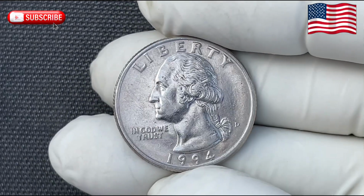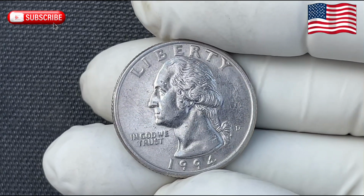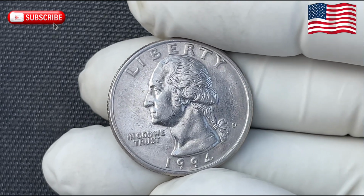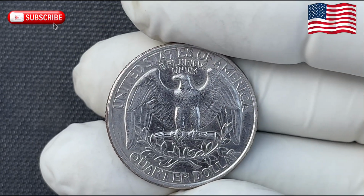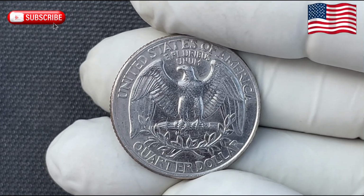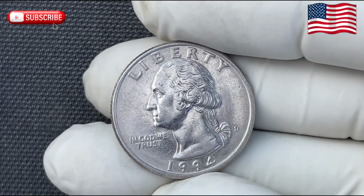In terms of design, the 1994 quarter dollar is not all that different from others that had come before it. The coin still features the well-known image of George Washington on the obverse, designed by John Flanagan. This iconic portrait of the first president of the United States has been a hallmark of the quarter since 1932. On the reverse side, we see the majestic eagle, symbolizing the strength and freedom of America.